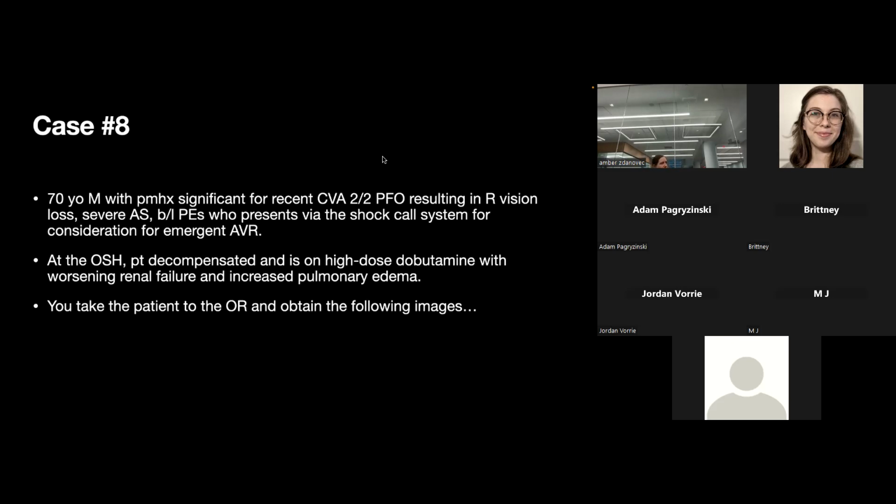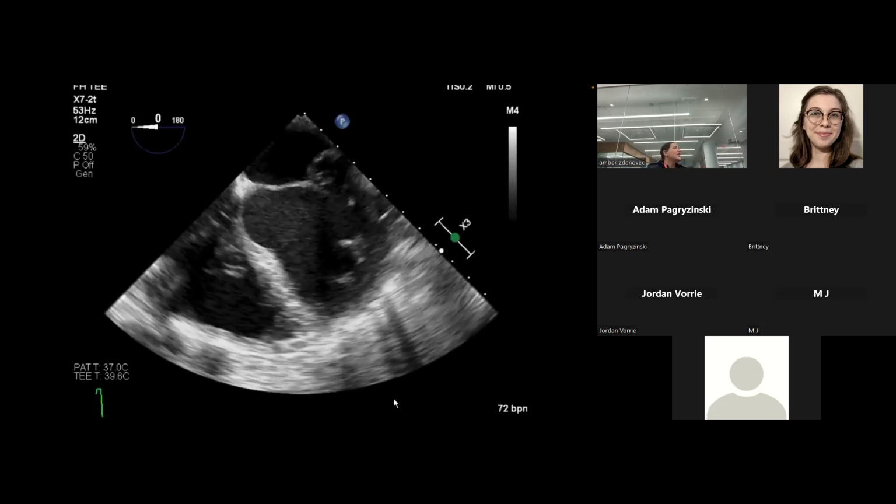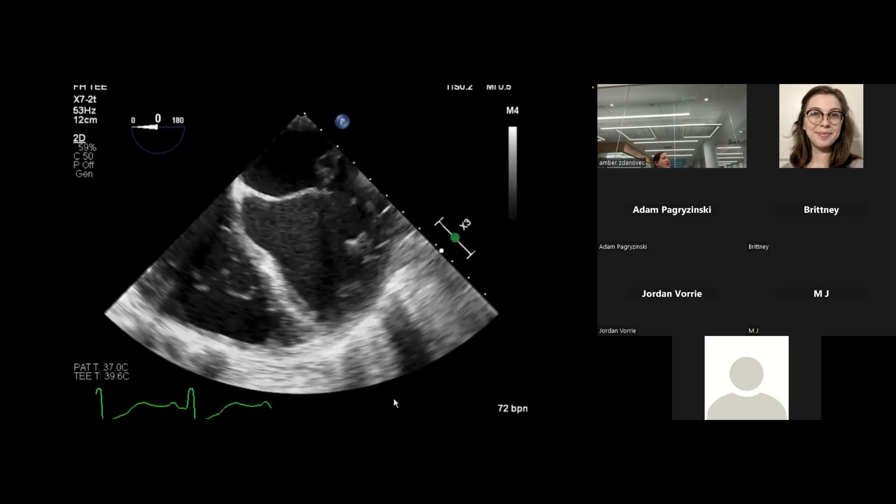So they know this man has a tight valve. He wants to transfer here. And he gets accepted, and he actually gets accepted to go straight to the OR, which never happens except in this case. And you put the probe in. This is what you see. And we'll just look at all the pictures.